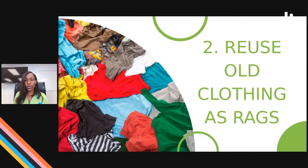Number two is reuse old clothing as rags. So that old shirt that has a million holes or got bleach stains all over it, instead of just throwing it out, you can use it as a rag to clean things, to wash your car, clean things around your house. Instead of buying a new cloth to do these things with, you can reuse something.